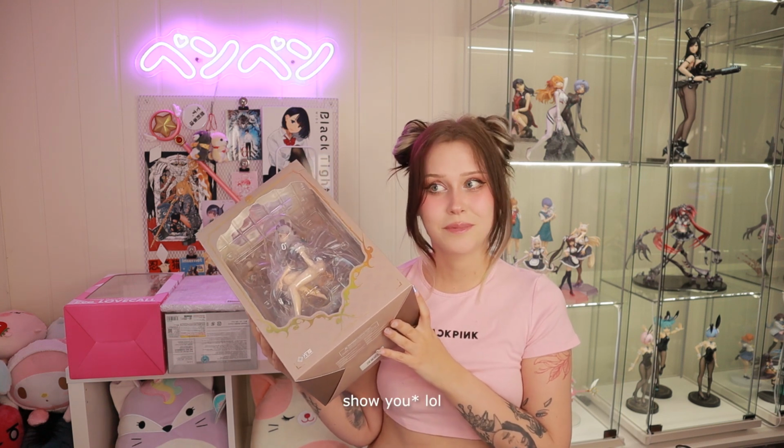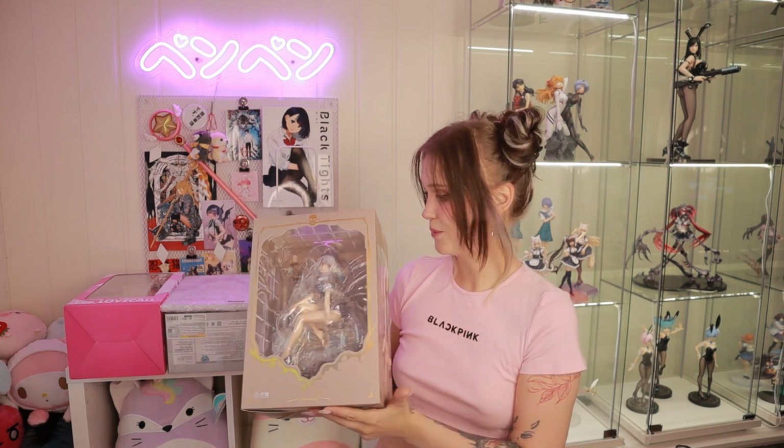The aesthetic of this figure is like necromancer, MMORPG character, gothic Lolita, everything I love packed into one figure. But before I unbox her, I want to show her an art book I picked up that accidentally fit her vibe perfectly. So while she waits over here, we have this one.